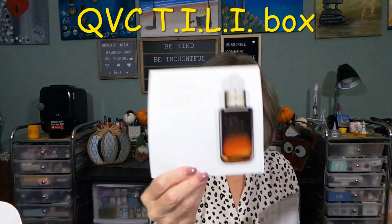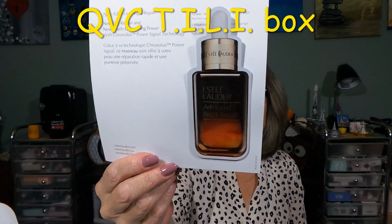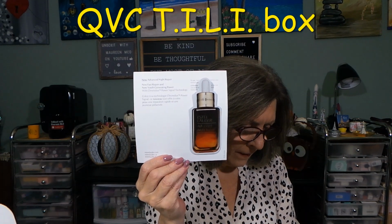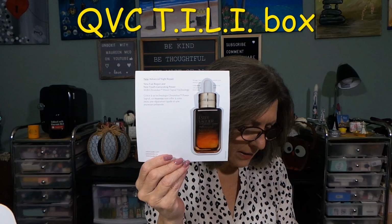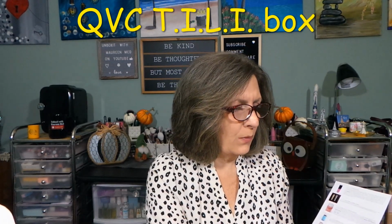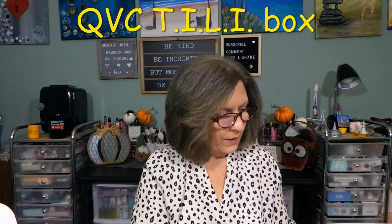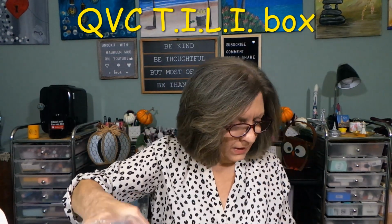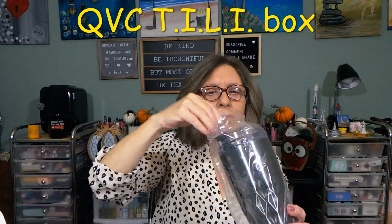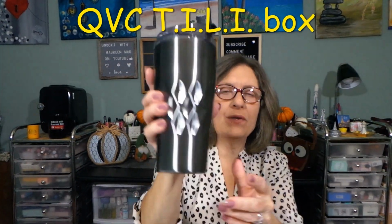Then it looks like we have a sample here of Estee Lauder Advanced Night Repair. I have used this, and Estee Lauder, this is new. I could have sworn this was out already, unless they changed it. Night Repair Synchronized Multi-Recovery Complex. Just a little sample that you could try once or twice. New Fast Repair and New Youth Generating Power. Okay, happy for that. Then you also, in here came a tumbler. Primula Peek insulated tumbler. I'll just take this out. Oh, that's nice. You can see that. I like that it's not smooth, so you can get a good grip.